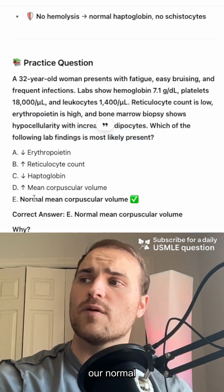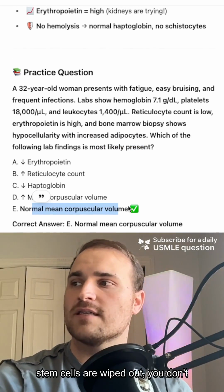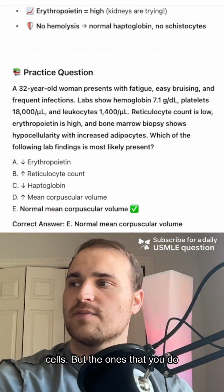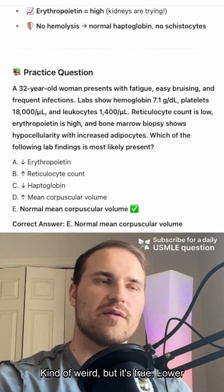So it's going to be our normal mean corpuscular volume, because even though the stem cells are wiped out, you don't make enough cells, but the ones that you do make are still normal in size, and that's why the MCV is normal. Kind of weird, but it's true.